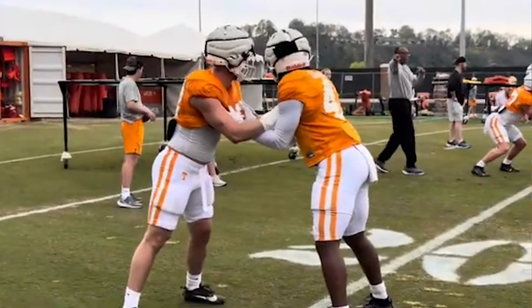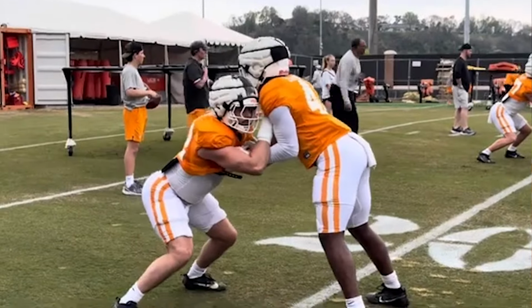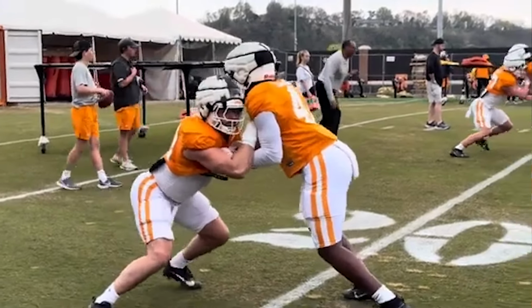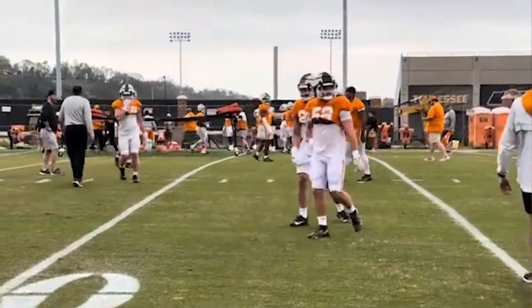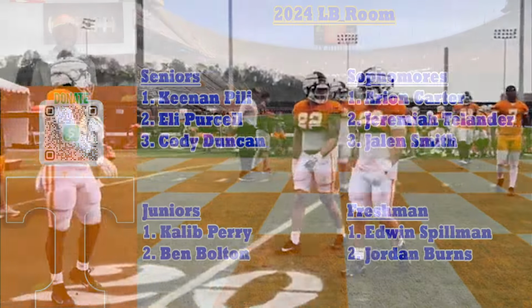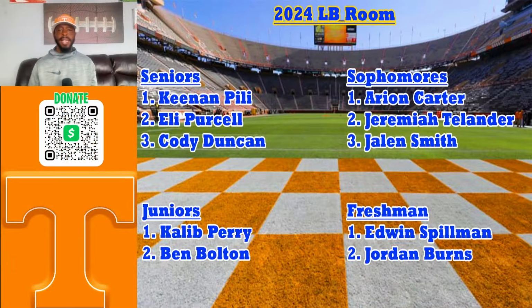So hopefully he's kind of recreated his body and gone back to playing with speed, because that was his game coming out of high school, right? Like, we saw him and we said, this is a guy that could be like a spy on quarterbacks and do a lot of different things, because he looked like a great athlete. But he's going to have to get back to playing with that speed if he wants to contribute this season.